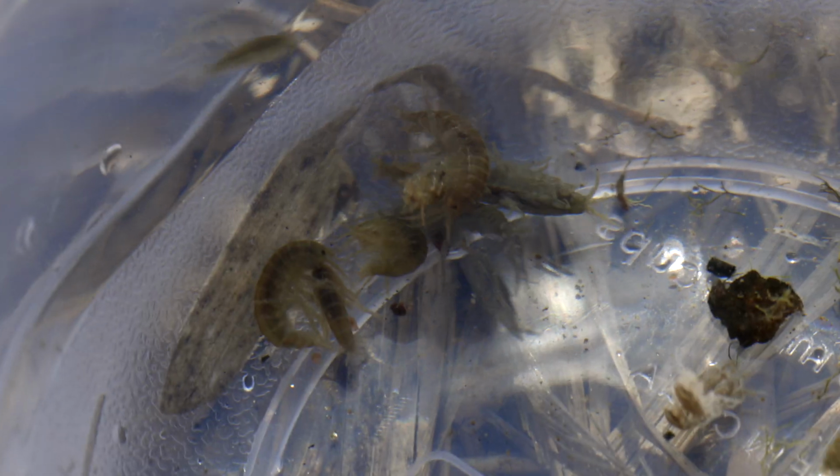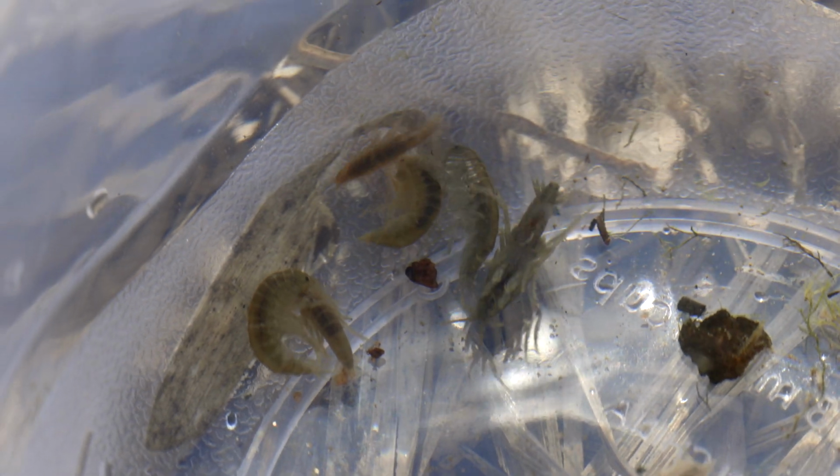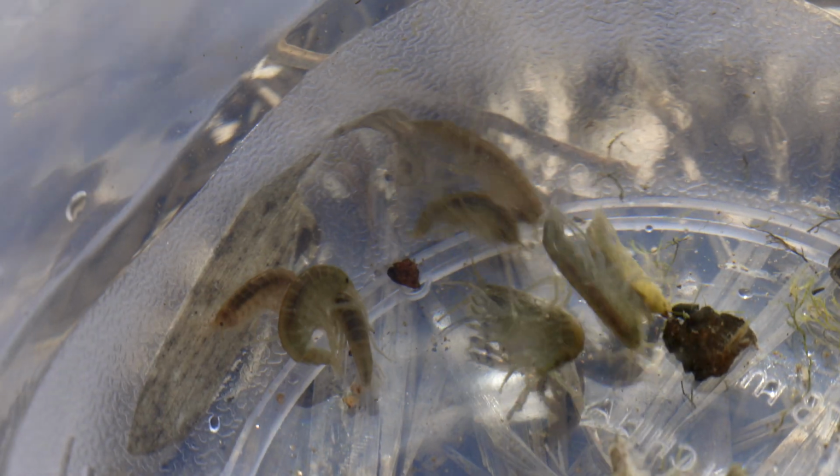So it is springtime, and in the springtime I start thinking about scuds. There's a lot of bugs to think about in the spring, but scuds really kind of get me excited. Every year in the spring, flows are going to start increasing. There's still some substrate in the river, and any tailwater or really anywhere that has a lot of substrate, you're going to find a healthy population of scuds. We're up on the South Platte River today, which does have an excellent population of scuds. And honestly, I think it's one of the most overlooked fly patterns out there.